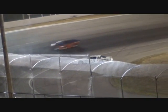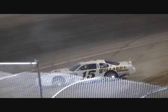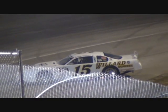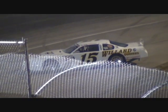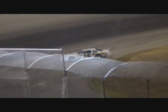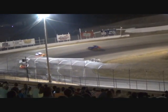And that'll bring out the yellow. And there's some contact between JC and Reeves coming off turn number 2. So Little JC with the solo spin at the bottom of turn number 3. Don't see that very often.